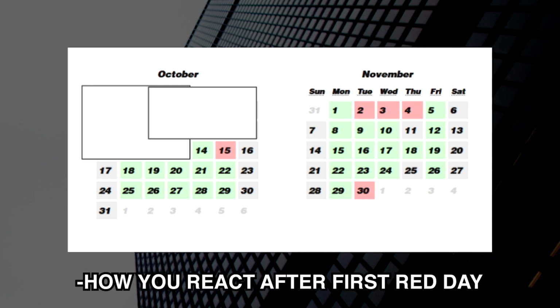But the key thing is how you react after that first red day. If after this first red day, you start spiraling and you let these next 5 trading days turn into red days and you give back most of these gains, then it's going to be really tough to be profitable, because what you just worked on for like a whole month, you just gave it back in 3-4 trading days.